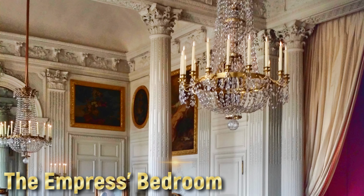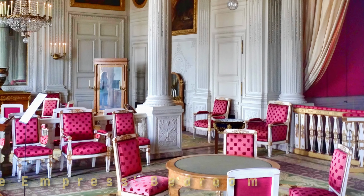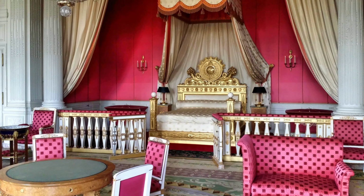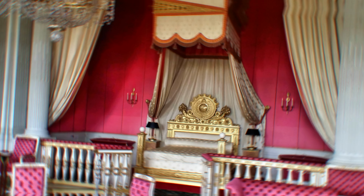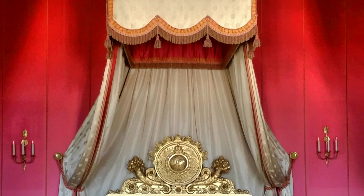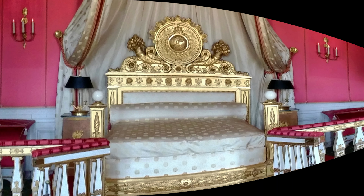Formerly the bedroom of Louis XIV, this room is divided by a row of Corinthian columns. In the First Empire period, the former royal bedchamber was split in two to form a smaller bedroom and a sitting room for the Empress Marie-Louise, who selected the furniture you can see here today. The only exception is the bed, which stood in Napoleon's bedroom in the Tuileries Palace.